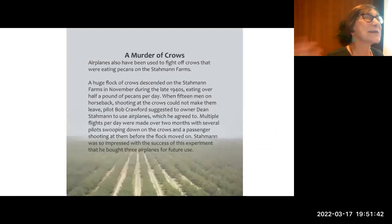And the other interesting story that I found so mind-boggling that I had to include it in the exhibit was that apparently Stahman Farms had an issue with crows once in November. They kept trying to figure out a way to get rid of the crows and run them off. And finally, Bob said, I could get up there with an airplane and have my buddy in the passenger seat, and he could just shoot them. And the farmer said, okay, that sounds like a good plan. And so they spent two months flying around the pecan orchards, shooting crows out of an airplane. It just seems so absurd that, of course, it had to go in the exhibit.